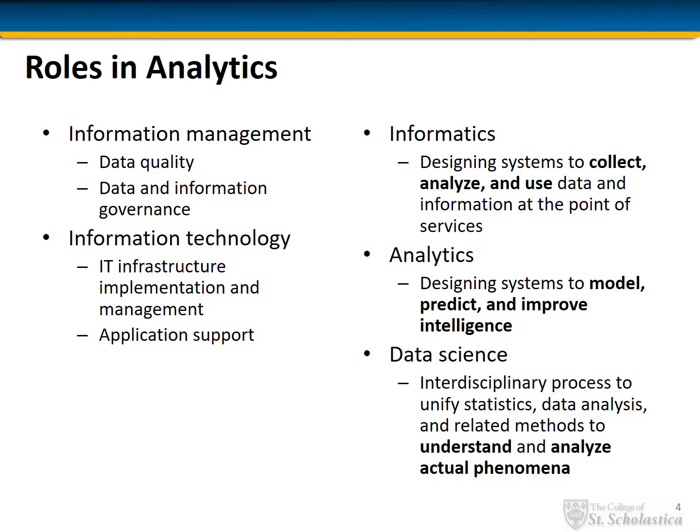The list of examples of analytics uses in value-based care should also suggest that there are many types of people engaged in making analytics meaningful. Typically, hospitals employ health information management and information technology professionals who are responsible, respectively, for data quality and data information governance, and implementing and managing the IT infrastructure and supporting use of the many and varied applications used in the information infrastructure.